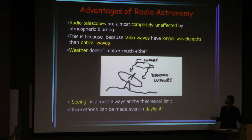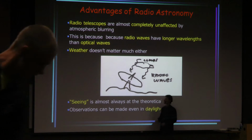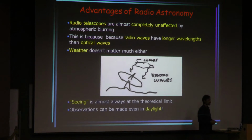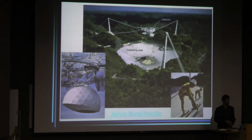Weather doesn't even really interfere with observations. Overcast, you can do no problem, because the radio waves pass through the clouds and they even pass through the water if it's raining. So because of this combination of factors, seeing for a radio telescope is almost always at that theoretical limit. But the theoretical limit isn't necessarily that good for a radio telescope. We have to look at the formula to see what's going on with that. We can even make observations in daylight.